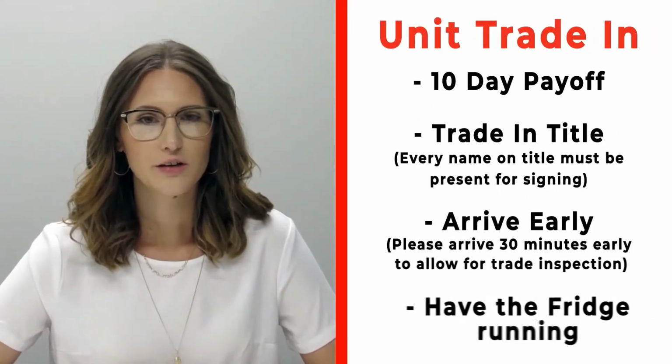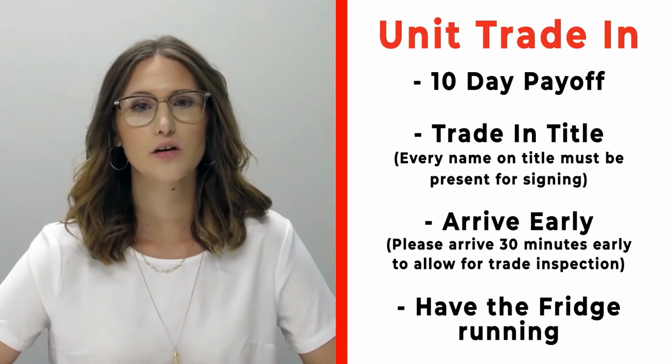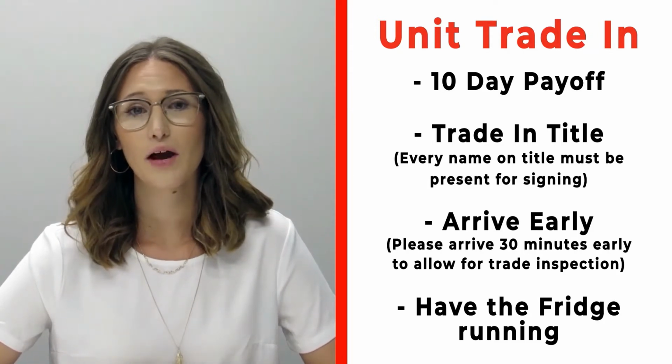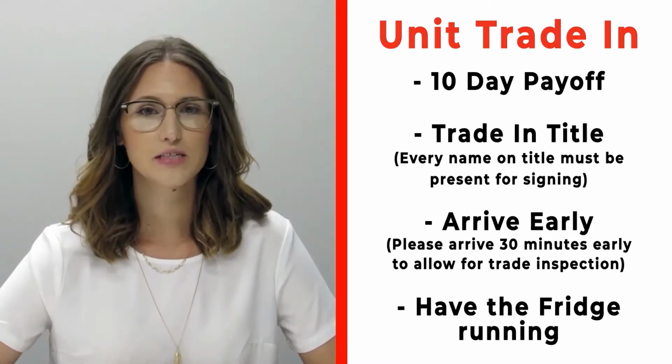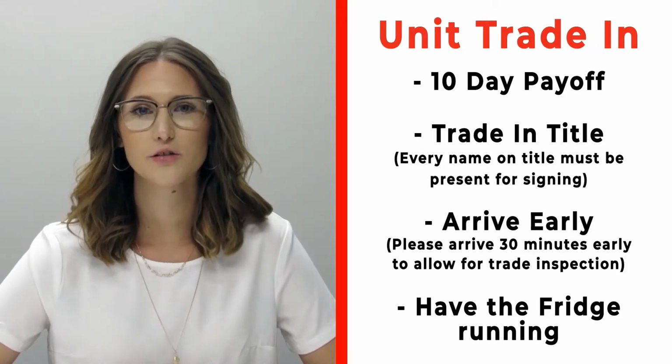Also, make sure that you bring a valid driver's license for all persons that will be listed on the title. If you have a trade that you're trading in with us, please bring your 10-day payoff, as well as your title and all persons who will be listed on the title of that trade. Arrive 30 minutes early before your appointment time so we can properly inspect your unit, and make sure you have the fridge on and running prior to arrival.